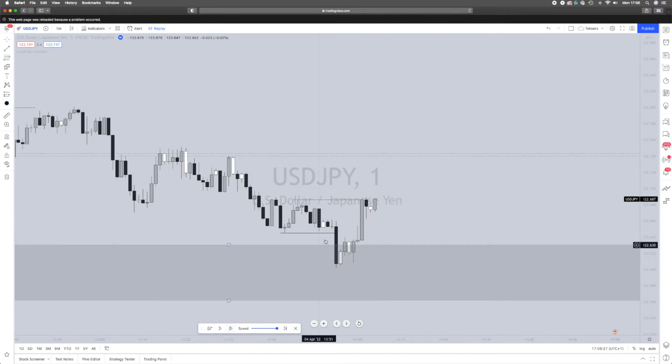And then we're waiting for, see this inside bar? Again, the inside bar indicator is free, just type inside bar. That's quote unquote a flip zone. It's the last sort of down candle before the up move that broke the structure.